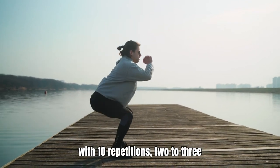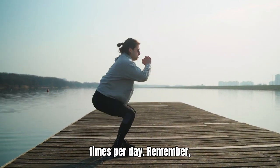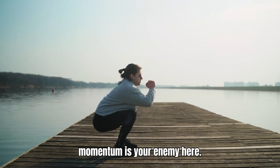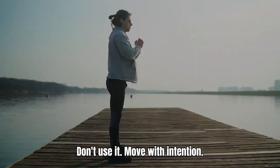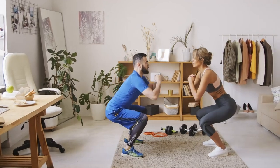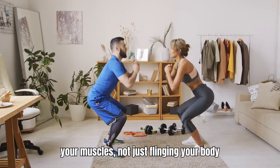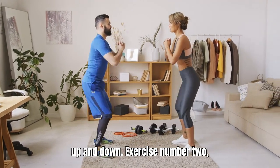Start with 10 repetitions, 2 to 3 times per day. Remember, momentum is your enemy here. Don't use it. Move with intention. Each rep should be deliberate, activating your muscles, not just flinging your body up and down.